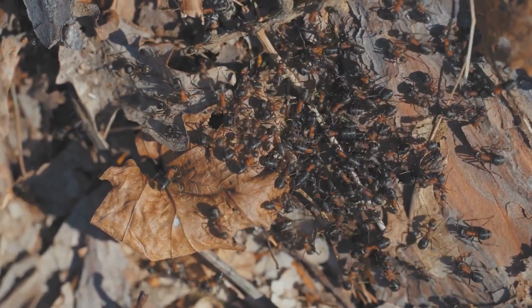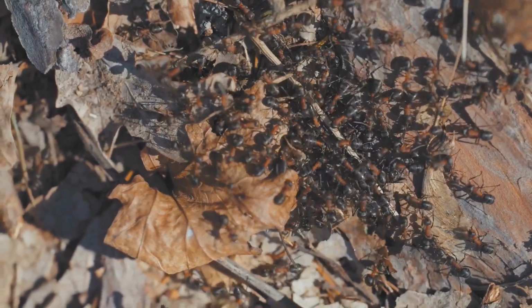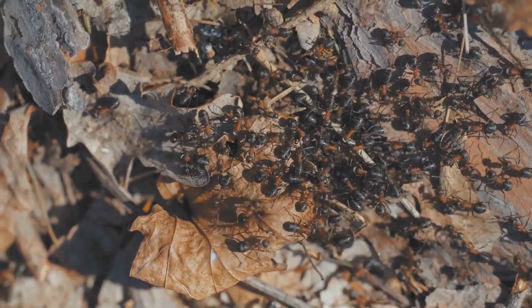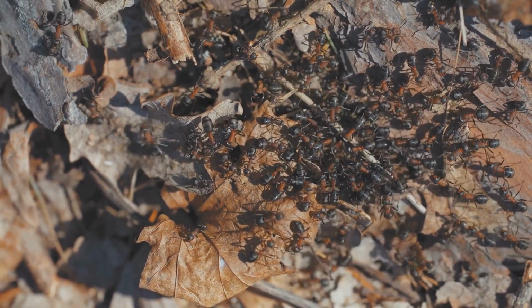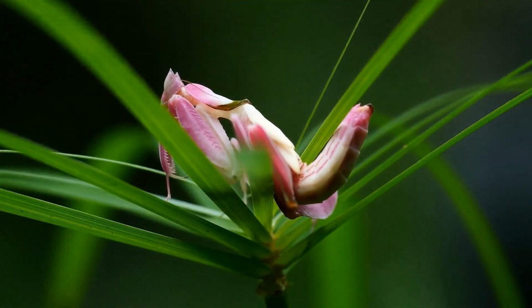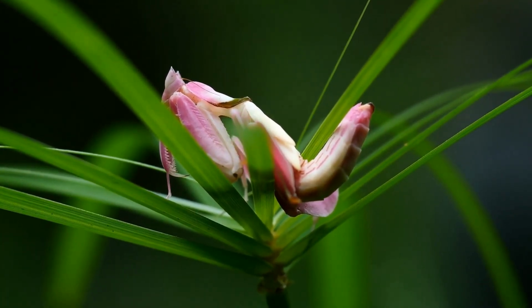But how does something so soft and seemingly defenseless manage to capture its prey? The answer lies in their unique and somewhat bizarre hunting technique. Unlike many predators that rely on speed or strength, the pink velvet worm has developed a method that is both effective and fascinating. This is where it gets interesting.